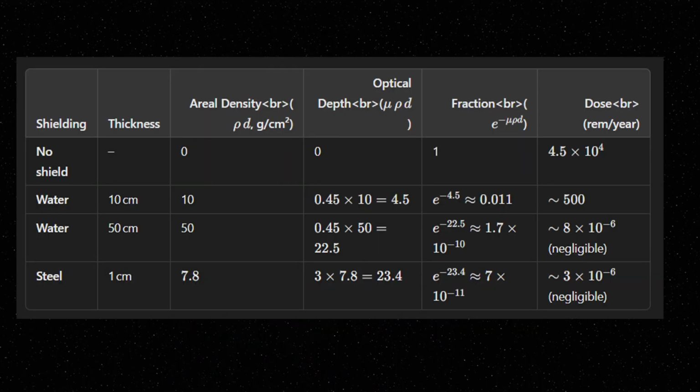So as you can see in this chart, if you start out with 45,000 rems per year, which is very extreme, a simple 10 centimeter layer of water brings us down to 500 rems per year, and 50 centimeters of water, which is what most life forms in a planet's ocean are going to be having, in the top layers of the ocean, the radiation becomes completely negligible.